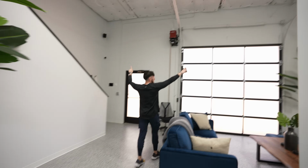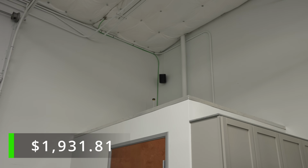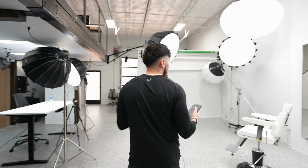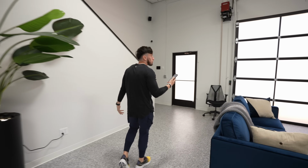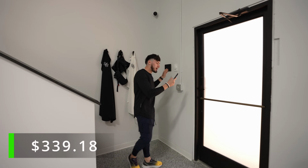The sound around here, so you guys see these Sonos right here, right there, those Sonos right there, that bar, a little subwoofer, and then two other Sonos back here. All of those speakers cost $1,931.81. That actually doesn't even sound real. Like within the whole process, I was like, dude, what? Like, that's how much it costs just for sound and stuff like that. But yeah, in order to power all that up, you do need an iPad. So obviously the iPad costs $339.18.